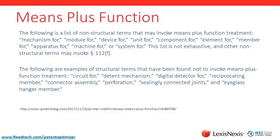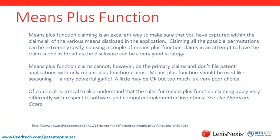Yeah. Now, I want to get to the next slide here because, as we talk about all the limitations on means plus function, it leads a lot of people to think, well, I just shouldn't be using means plus function claims, period, the end. I personally think that's a mistake. I mean, how often has anyone on this call ever been told, or if we have some corporate people, how many times have you ever told your patent attorneys, get me every single claim you can possibly write, every combination that you can think of, I'm willing to pay for?